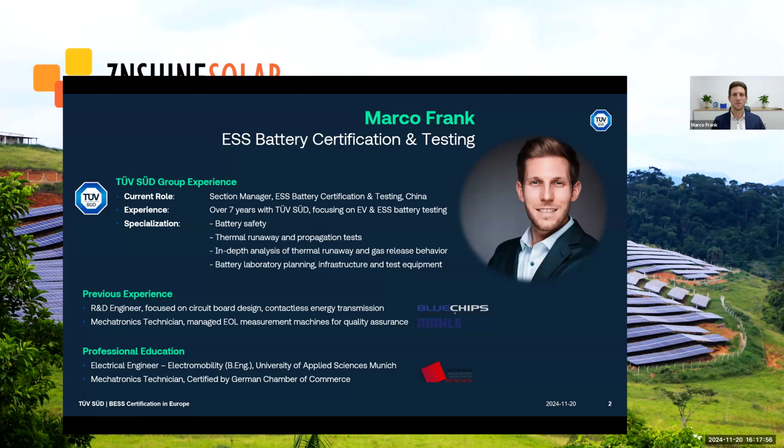My name is Marco Frank. I'm an engineer by passion and section manager ESS battery certification and testing at TÜV Süd, Greater China. I come with more than 7 years of experience in EV and ESS battery testing, and with specialized knowledge in safety testing, especially for thermal runaway, thermal propagation, and gas analysis of battery systems, for example. In my previous experience, I was working as an R&D engineer, mechatronics technician, and graduated from University of Applied Science in Munich with an electrical engineering, electromobility degree.